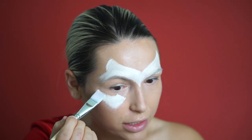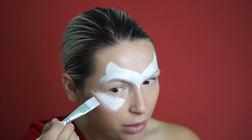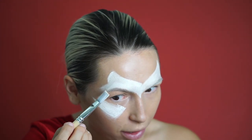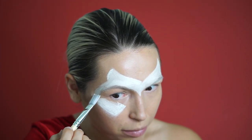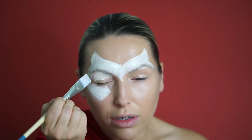I have a very small mirror, so I apologize, because every time I work with a big mirror, it's kind of hard to hide it from the camera. So this time I decided to work with a small mirror.